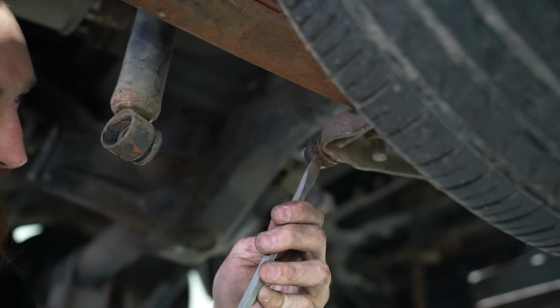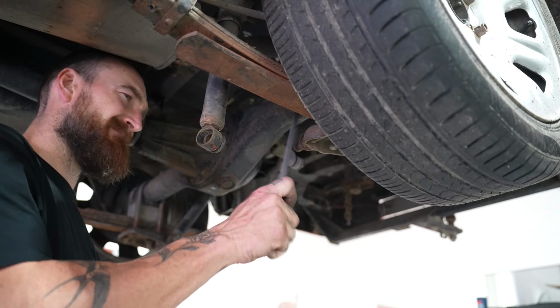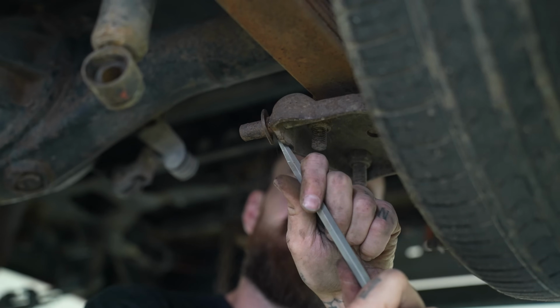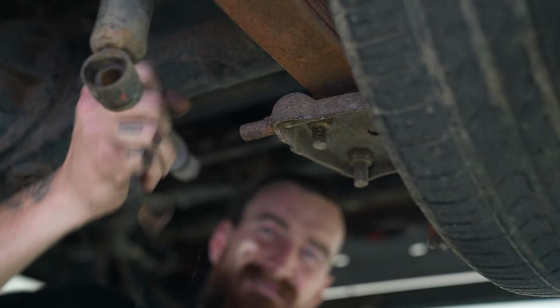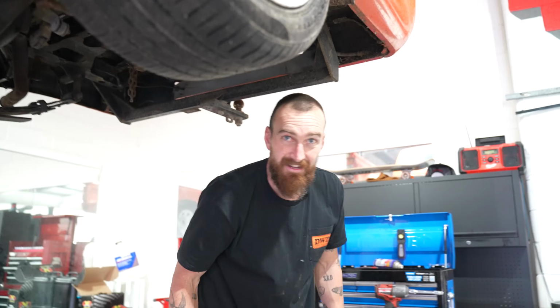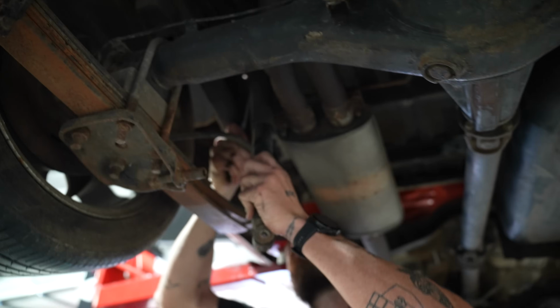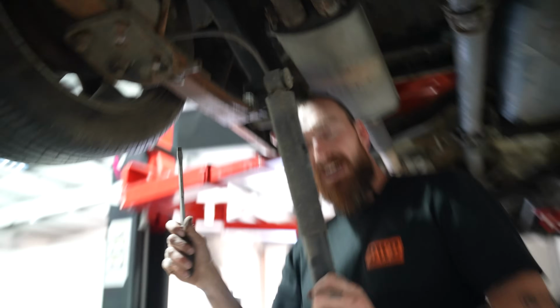All right, let's roll onto the rears. Filled with dirt. Seems about right. There we go. I was honestly going to say that these shocks look a lot easier to take off than the other ones. Yeah, right. They are. More junk.